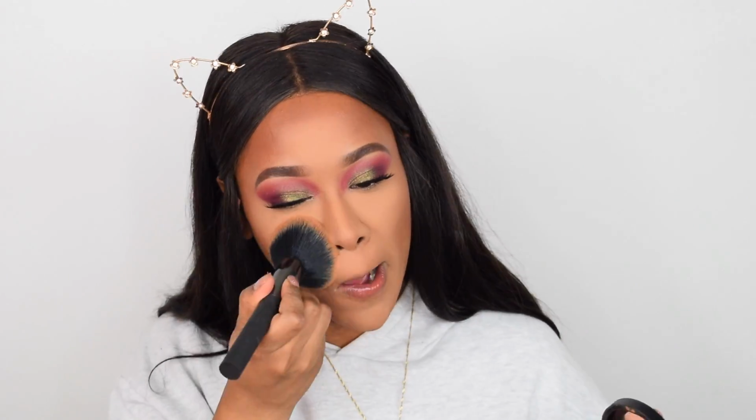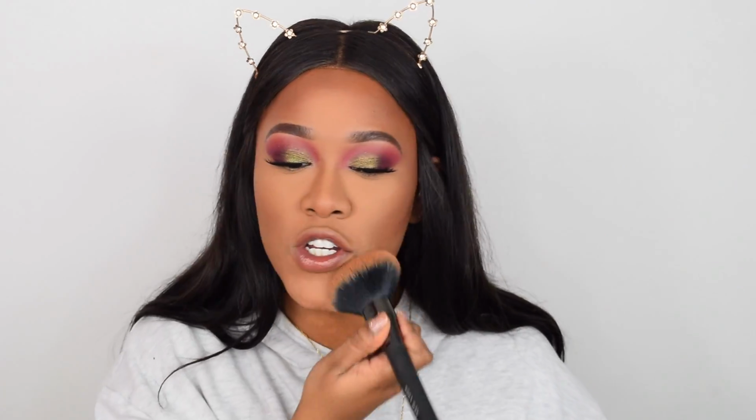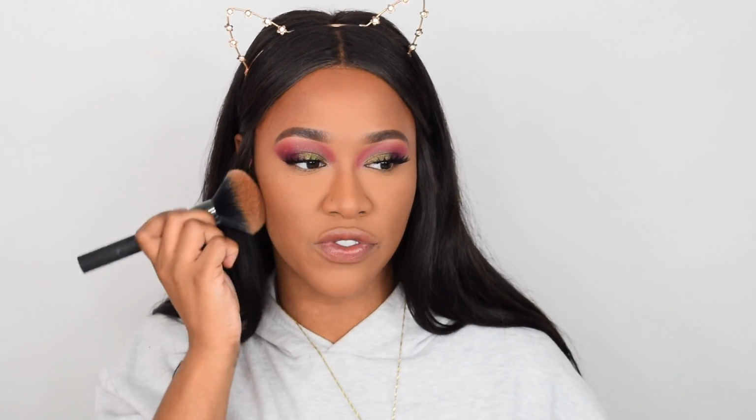And now to blend the contour with the highlight, I always use my MAC Mineralized Skin Finish in dark, and I just dab over my highlight and contour areas to blend everything. And that gives such a flawless finish. So I think I'm going to finish my lower lash line before I move on to cheeks and highlight.